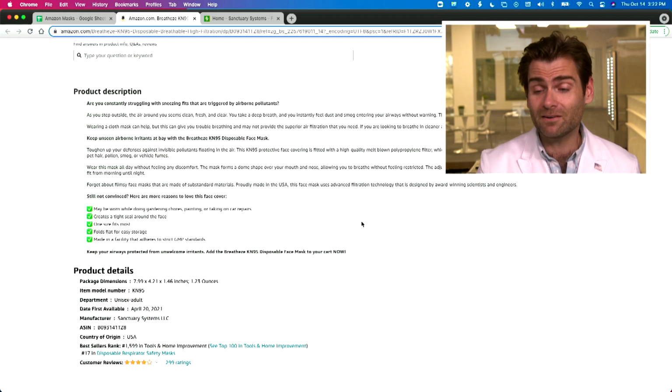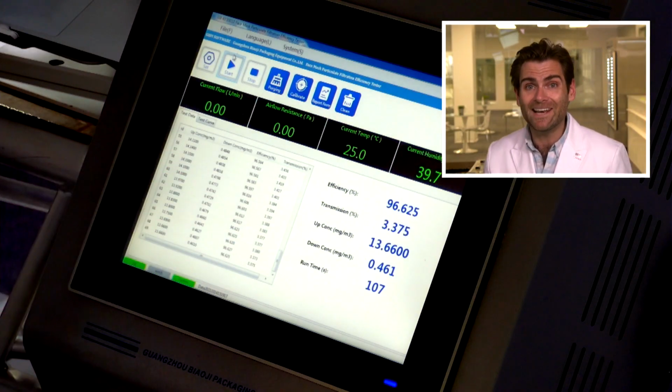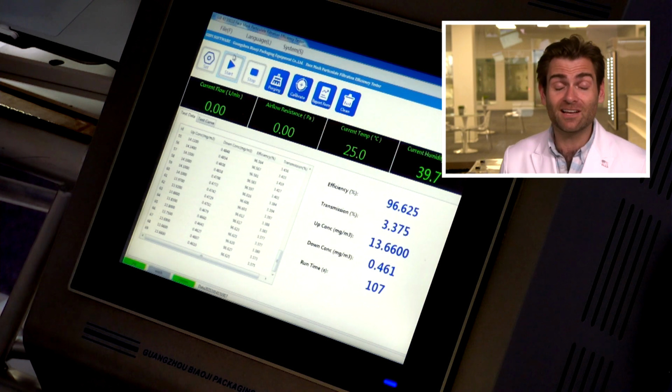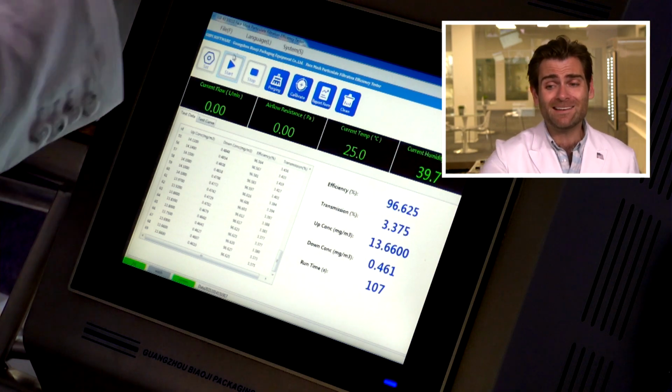But does any of that matter if it doesn't protect you? Let's check out what the PFE machine says. 96.625. It's got some good melt blown in there. It is a good filter for your face, so it's one of those things you can trust.